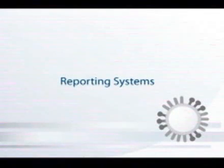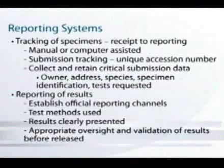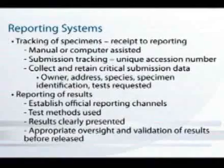And reporting systems, most of this is just pretty basic. Each laboratory should be able to have a system in place where they can track the sample from the time that it arrives in the laboratory until results are reported. And some of the basic information that needs to be retained in association with each sample, of course, is the owner, the address of that owner, so we can provide the results, as well as get additional samples if necessary, species, specimen identification, and the tests that have been requested to be done.